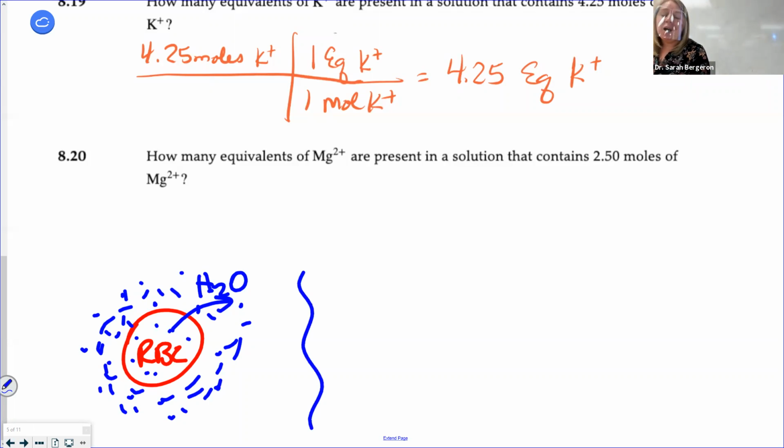Okay. The opposite is true. You have a red blood cell and you have that same number of particles inside your red blood cell, and I give you an IV that has fewer particles. What is going to happen?